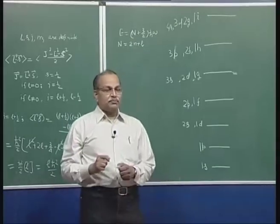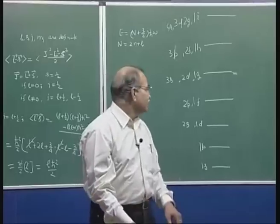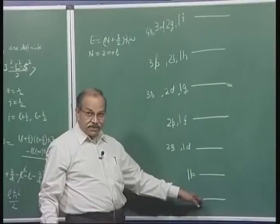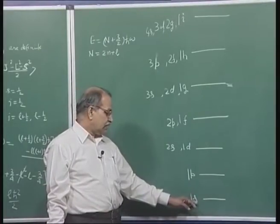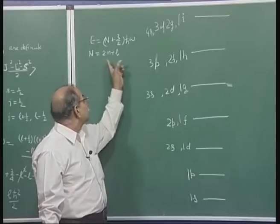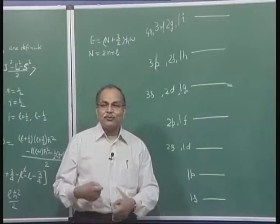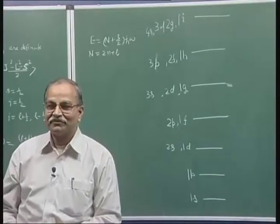Now, put the effect of this L dot S term. Okay. Now, the lowest energy of this harmonic oscillator potential corresponds to L equal to 0, S state, right, and capital N is 0. So, 1S, L is equal to 0. With L equal to 0, what are the possible values of J?